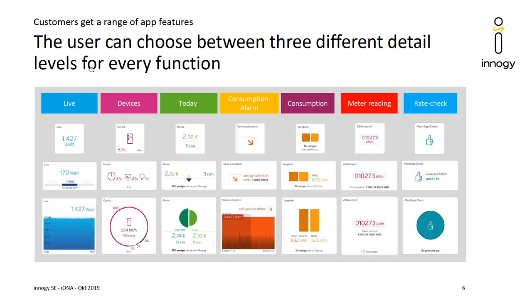So this is a set of first use cases we already have. It's a live, the real view here on the left. You can have some different levels of detail. You can see your demand in the history. And of course, you can see devices, and this is the most interesting feature for our users. We have feedback from them, and they say that's what I want to see.